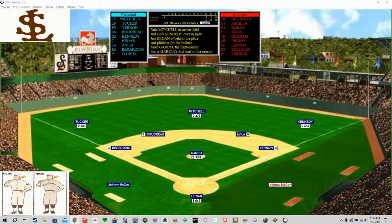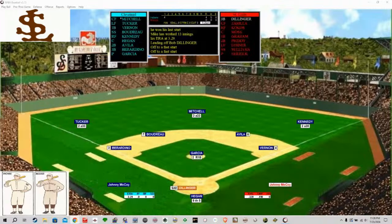Garcia, the right-hander. This is Garcia's third start of the season. 1 win, no losses. He won his last start. Mike has worked 13 innings. His ERA at 3.29. Leading off, Dillinger. Off to a fast start. Now batting .328 in 67 plate appearances. He has 10 RBIs.